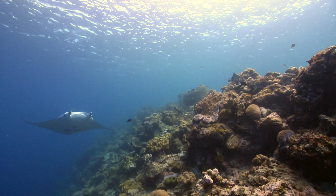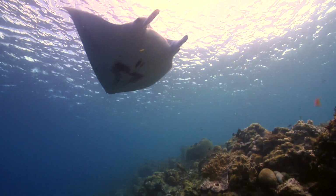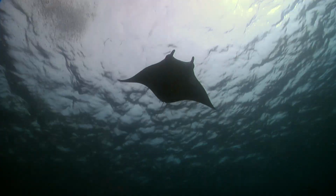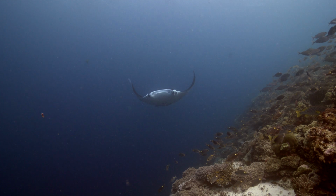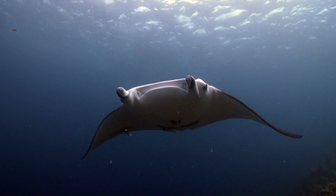A steady procession of mantas glide along the wall and pop up into the current to feed. This is one of those dives without a time limit. It's shallow and worth spending an hour or two, or three, watching the steady stream of mantas on their predictable track.